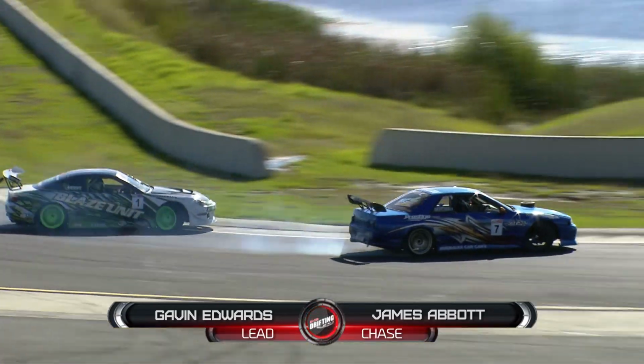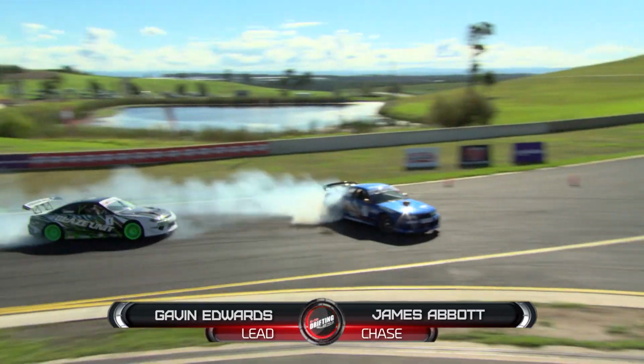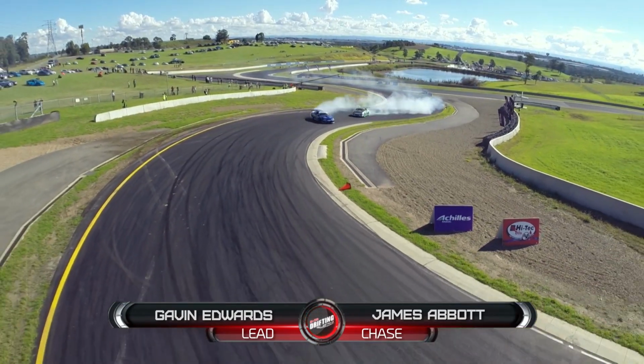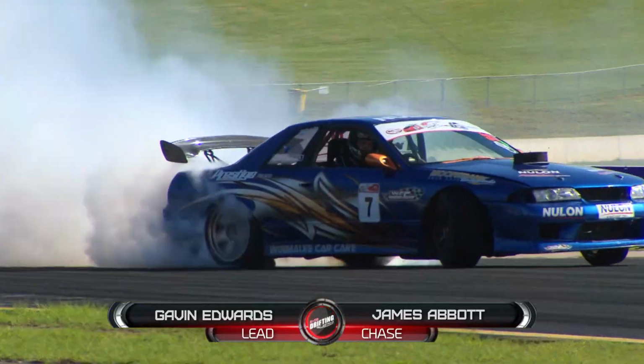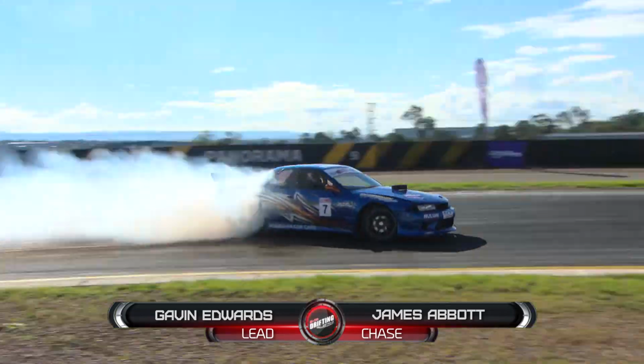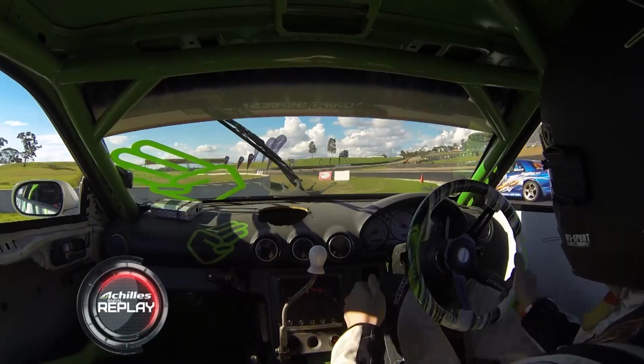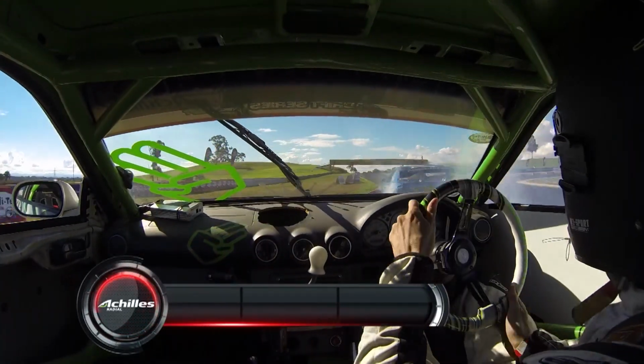He was out in the round of 16 at round 1 of the championship. He needs to get this win ahead of Gavin Edwards. Close proximity through the wide clip. Edwards just clips the cone on the way through. Yeah, and I imagine, Dave, that this will be going the way of Jabbett as a result.